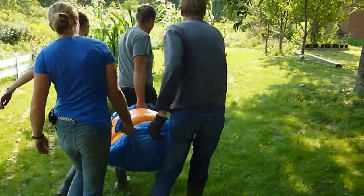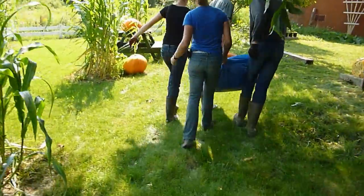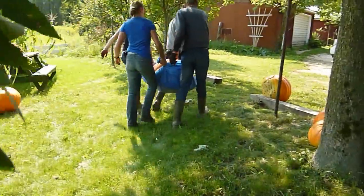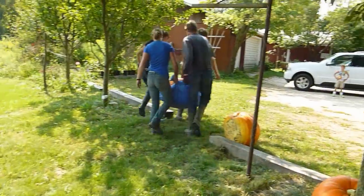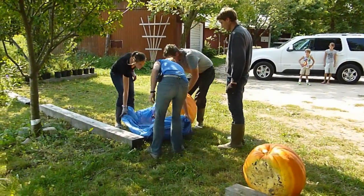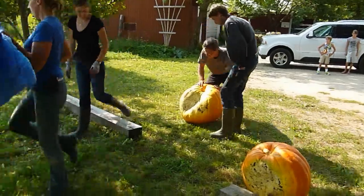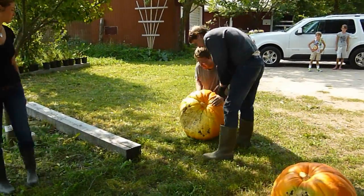Those are corn we planted here in May for this pumpkin patch for decoration. Although it's giant corn, and we've also sold the seed at our stand.